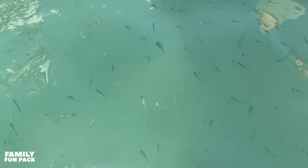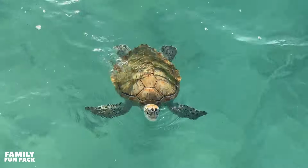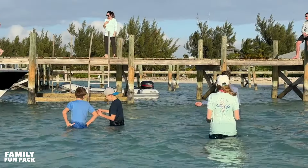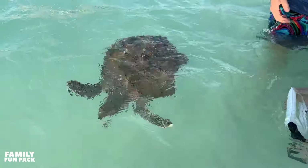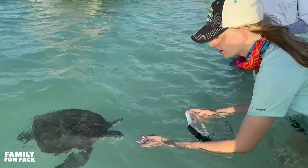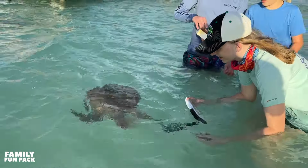Okay. Look at all these fish, they're everywhere. Here's the squid we're feeding the turtles. Oh gosh, that's a big stingray. Here, feed the stingray, David. Right in front of us. The stingray is huge. Oh, what a good place. Melissa's feeding the stingray.